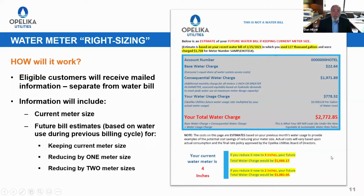At the top, you'll see what your current bill is with your current meter. You'll also see in the large area up here the cost of keeping your current meter. For this example, this is customer A on the previous slide. You notice that currently they're paying $1,704 for their 4 inch meter per month, and the reason is that's the minimum for a 4 inch meter. They're not using even the minimum consumption that's allowed for a 4 inch meter. If they were to keep that current meter under the new structure, their bill would go to $2,772.85. So their bill is going to go up $1,000, and most of that increase is through the consequential water charge that we talked about on the previous one.